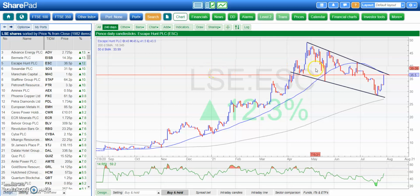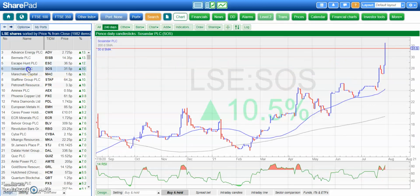On to Escape Hunt, which looks like it's finished with its consolidation that we've had from basically that late April peak. Just need to break the 50-day moving average and that line of resistance from April at 37 pence, and hopefully then that would take us up to retest the April high at 49 pence perhaps by the end of next month or going into the first part of September. Upside valid, I suppose, while we remain above the 200-day moving average, but that's way down at 27 pence, so that may be a bit too far for some. Let's just see how we do trying to break that 50-day line over the next few sessions, perhaps.